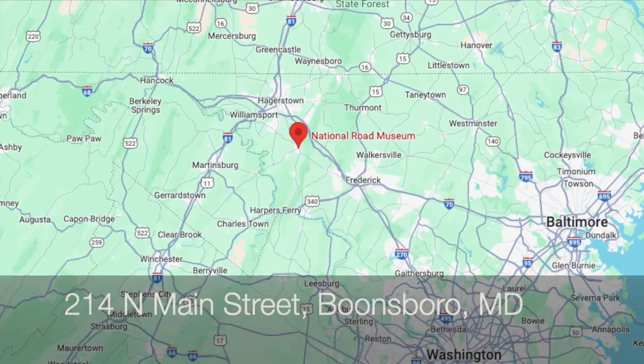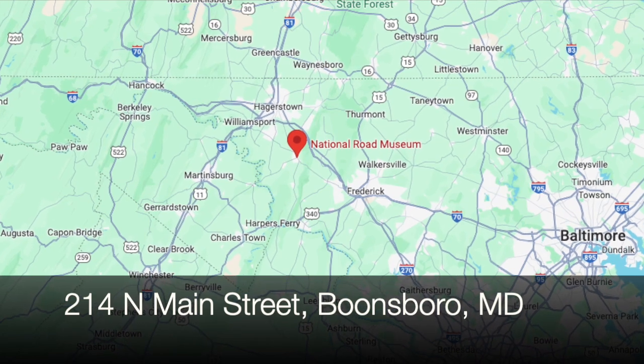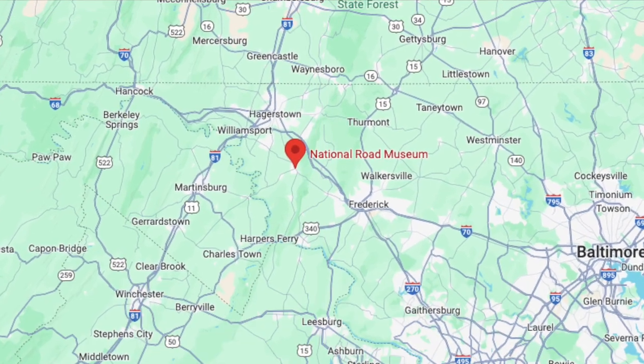And today I'm on Main Street in Boonsboro, Maryland at the newly opened National Road Museum. The National Road, of course, was the first federally funded highway in America. And I'm here with Reuben Moss, the executive director who helped get all this going.